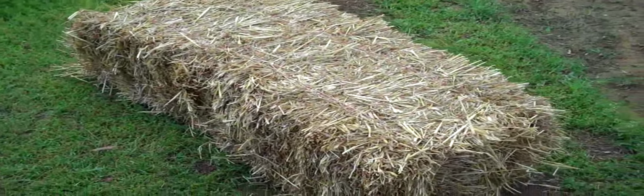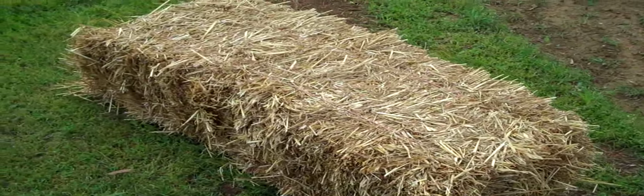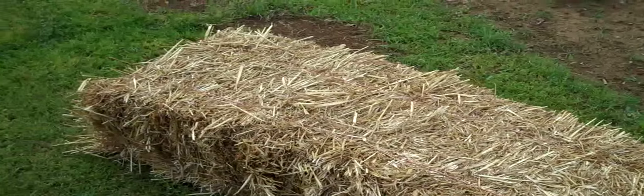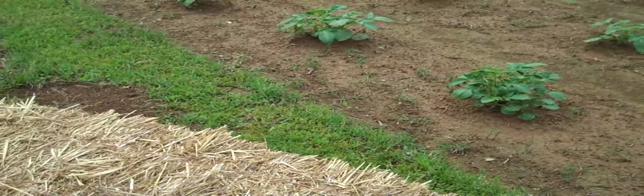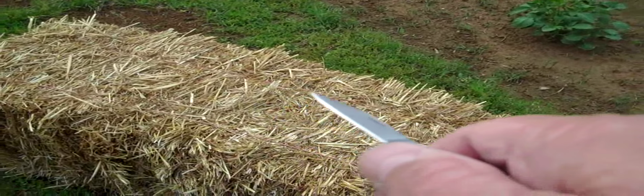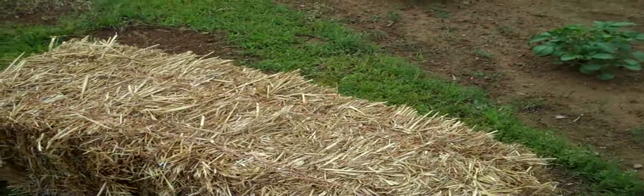Okay, now to the more important things. This is the wheat straw. Normally it sells for $3 a bale, but this year we had to pay $5 a bale. There's a gas company that came into our area and has been drilling and drilling for gas. When they get done, they have to put the ground and the dirt back the way it was, so they reseed it with this stuff. It made a big demand, which raised the price. So instead of $3, I had to pay almost double, $5 a bale.